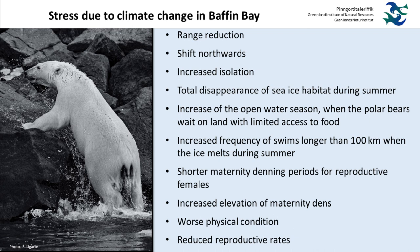But there was a long list of effects of climate change, so that some of these polar bears are not as happy as in the north. They are moving in a smaller area, they are further north, they are more isolated from the neighboring populations. They don't have any sea ice during summer, so they have to wait the whole summer on land before they can go up on the ice and eat.